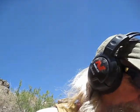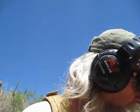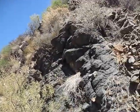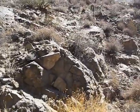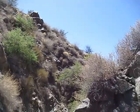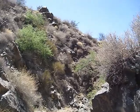Yeah, well, I've walked all the way up this canyon, hoping for a nugget. Kind of pooped out. Pretty rugged, steep area here. Walked about 3 miles, I guess, maybe 2.5.